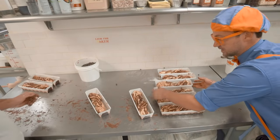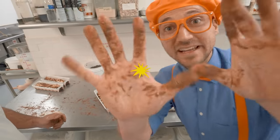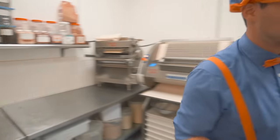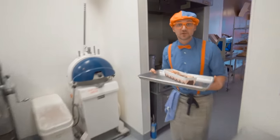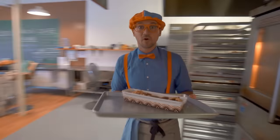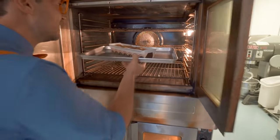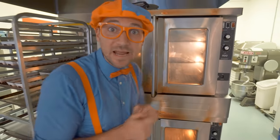Okay. Now they need the proof, and then we can bake them! Good job! Doesn't that look good? Okay, let's put it on the tray right here, and then let's put it in the oven. All right, here we go. It's nice and hot in there. Now we get to wait!